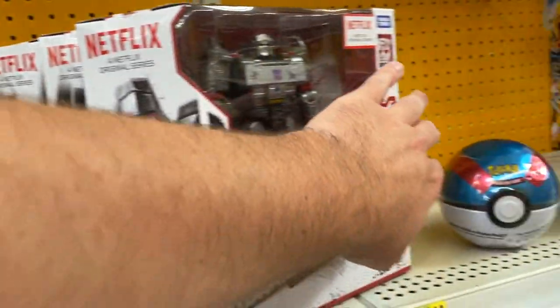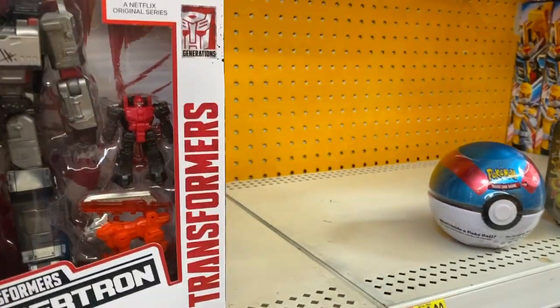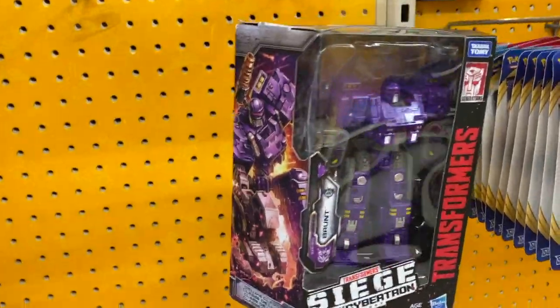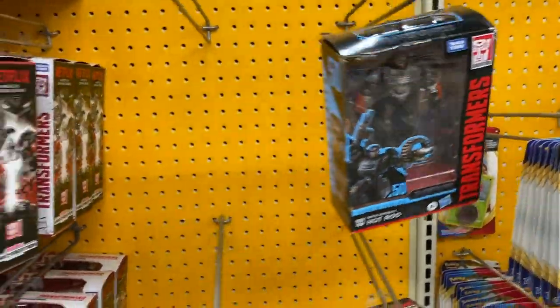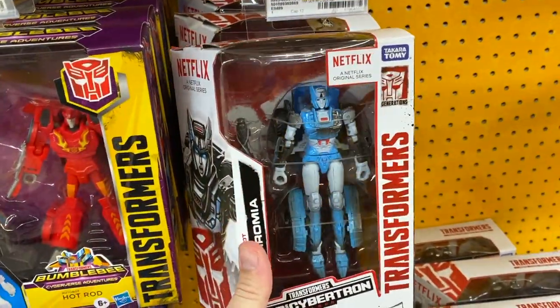Hot Link. So, got those. Got Brunt. There's the Studio Series Hot Rod. And then a lot more War for Cybertron stuff here.